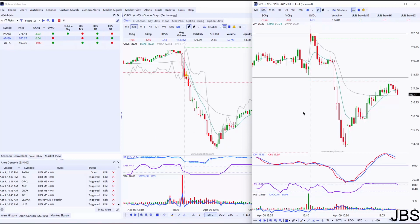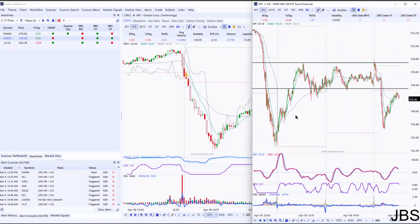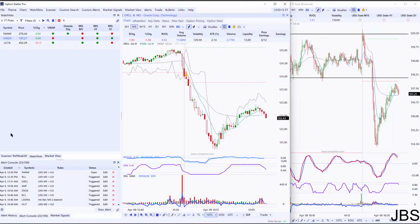I find support right here at 513, which we end up sort of confirming today. We did have a higher low over here on support at 514, so we know that there's some buyers there. And resistance is obviously going to be at the top of this range. We also broke the bottom over here, so these are some minor levels. And I also see 524 close to the all-time high as your big D1 resistance.